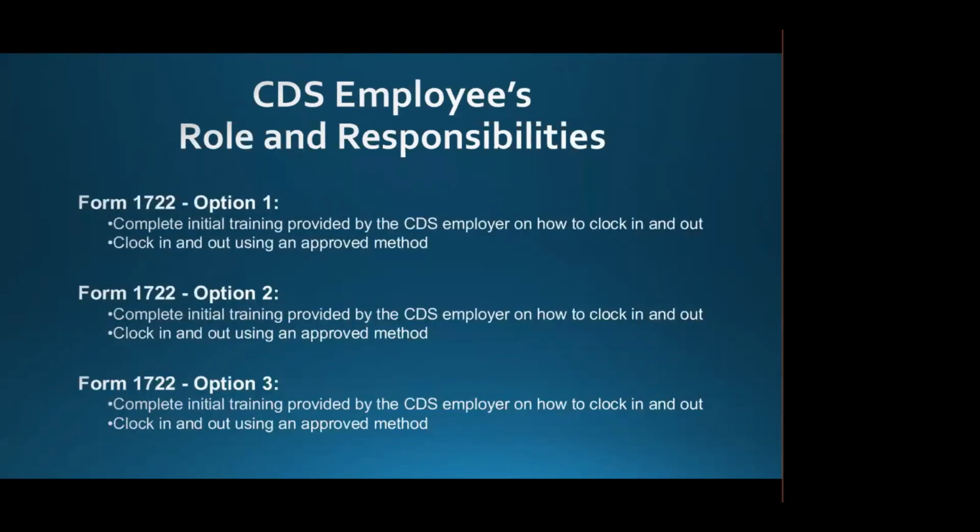Now we're going to move to the employee's perspective. If you notice, every bullet point is the same because all the employee is required to do is clock in and out and receive training from you, the CDS employer, on how to clock in and out. And that's the same through all options 1, 2, and 3. Really the difference between EVV and the processes prior is the engagement between the CDS employer and the FMSA. The employees, the big change is they'll just have to clock in using a mobile device, an alternative device, or through a home phone.